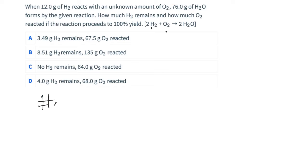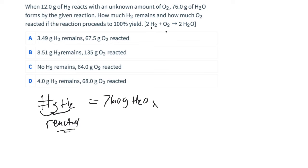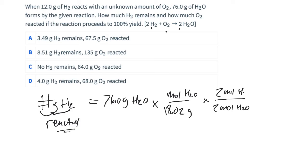So the way I might think of this is I could figure out the number of grams of H2 that had reacted by just looking at the mass of water, reasoning that it's 18.02 grams per mole of water using the molar mass. And then going to the coefficients, that for every 2 moles of water produced, 2 moles of H2 had to have reacted. The only place where this problem becomes tricky is we just have to remember that when we're calculating the grams of H2 here, it has to be the grams of H2 that had reacted, not the quantity that remains. We just have to apply thought.